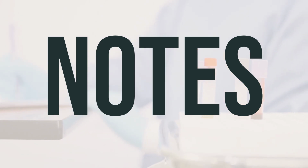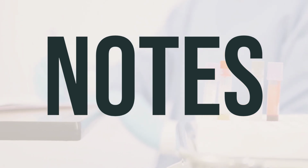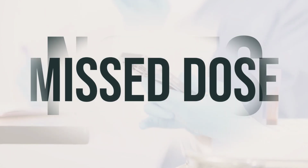Make sure to keep all of your medical and laboratory appointments. This will help your healthcare provider monitor your progress and make any necessary adjustments to your treatment plan. It's important to stay on top of these appointments to ensure you are getting the most benefit from your medication.